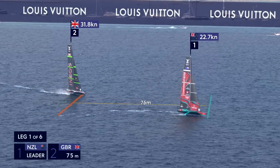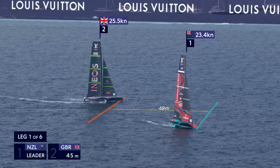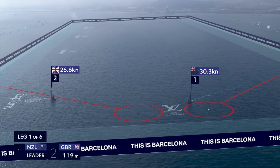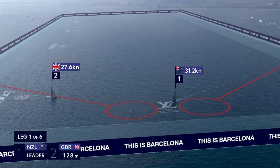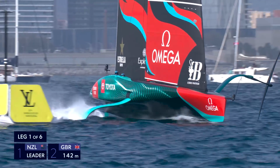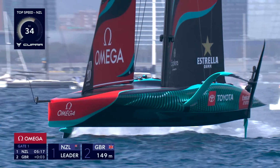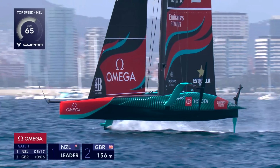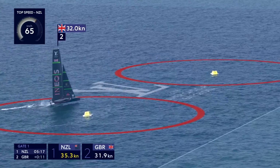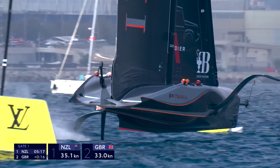Kiwis far enough ahead that they can really aggressively defend, forcing INEOS back to the left-hand side. Through the top gate for the first time on the back of an aggressive move in the start box. The defender, Emirates Team New Zealand, lead after one leg of 6 in race 3 of the match. INEOS Britannia, though, not too far away. That's a long way to go with the wind conditions that we have, and if they're starting to drop, this truly is going to be a chess match.